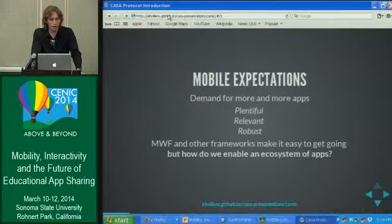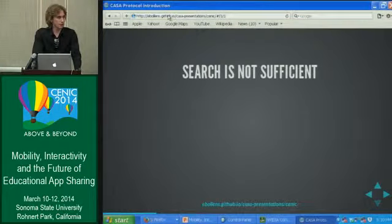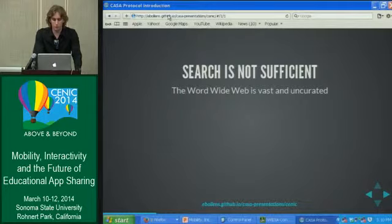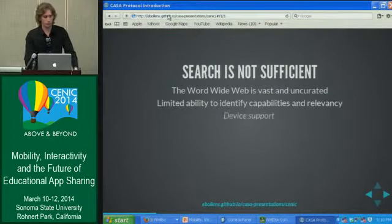But the question still rests on how do we enable an ecosystem where those apps are easy to get to, and regardless of who they were designed by, they can be used by our users. Search is not the answer. The World Wide Web is vast and uncurated. And search has a very limited ability to pitch apps that meet the capabilities of the devices in question and that are relevant to our users. For example, if I've got a device that doesn't have a camera on it, search has no way to know that that's the case, and so it may pitch me apps that still require a camera on my device.